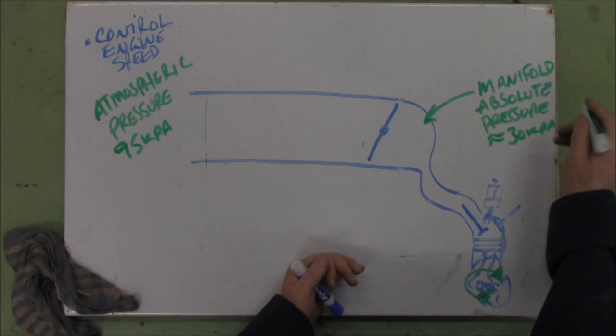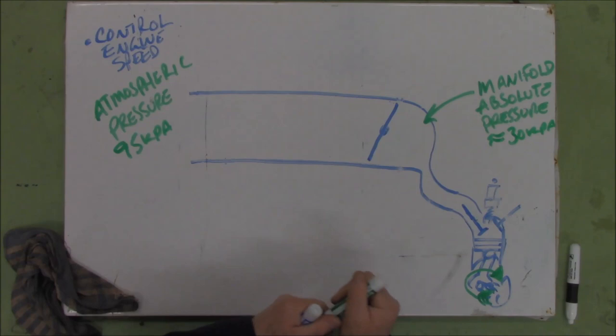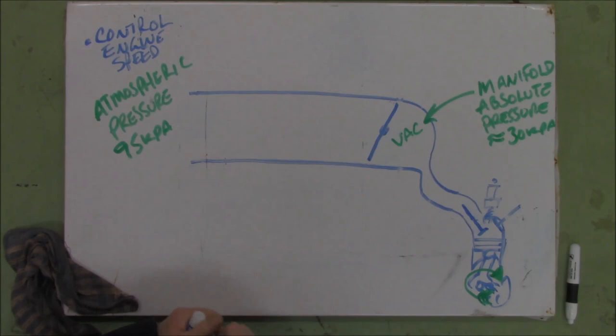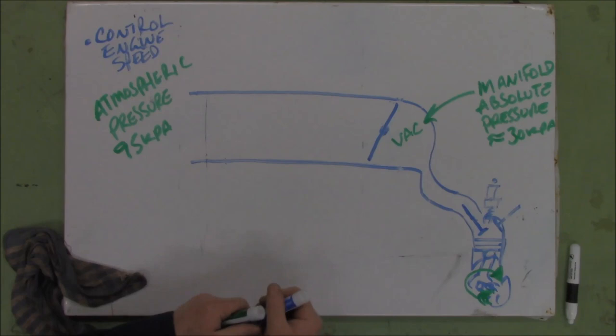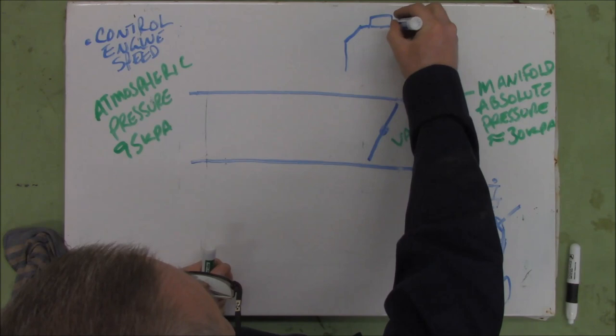So if we have a lower amount of pressure, really, we're kind of looking at a vacuum of some kind. So if I have a vacuum, how can I get fuel? Can you think of a way that if I've got vacuum in here, to get fuel into this airstream? Well, we could put a bucket on top and just have a hose fall into it. Okay, so we've got a jerry can with a hose going into there.